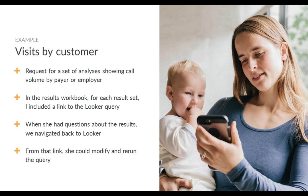Did I use the right criteria? If I changed the query in a particular way, what happened to the results? If the query had been directly against the database without using a tool like Looker, answering these questions might have been as much work as the original request and taken some time to produce.